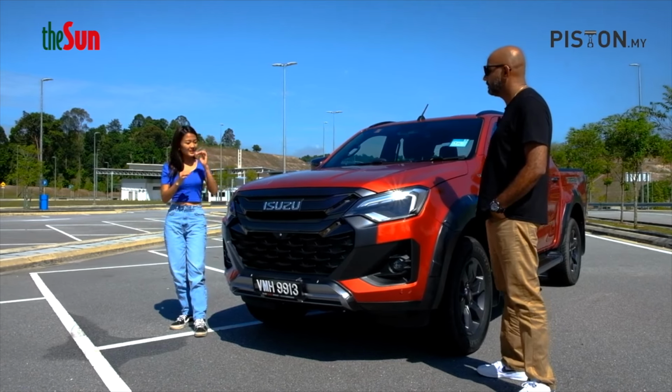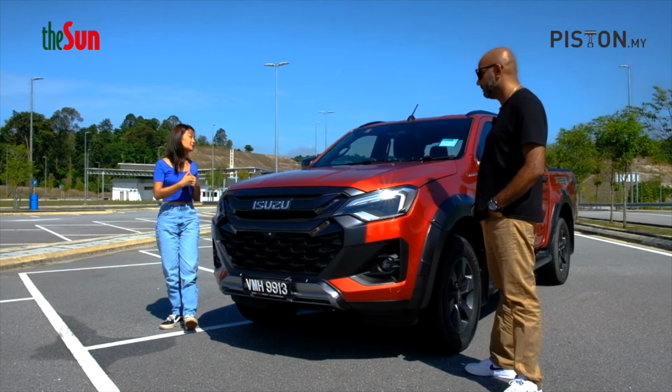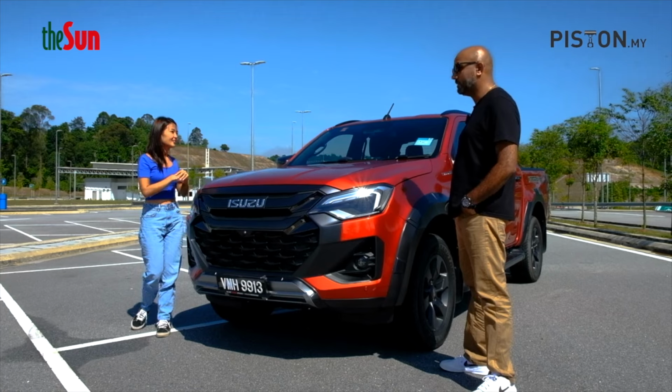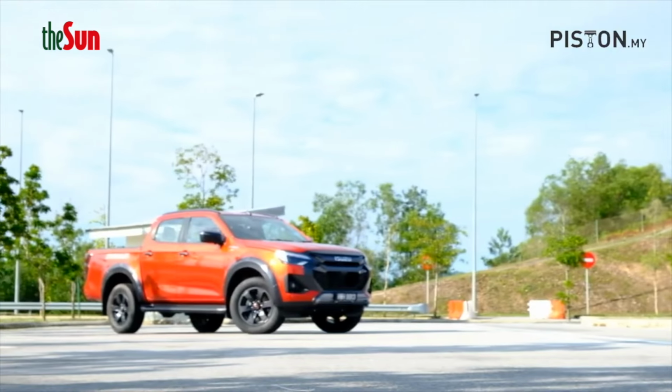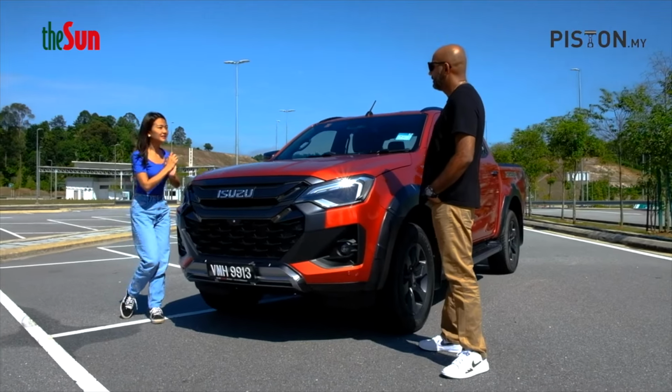And despite it being a little bit heavy, it has enough power because it's a diesel. And I love the range of the car. Amazing, right? I think for a full tank, you can get about 700 plus km. Oh, and also the safety systems.